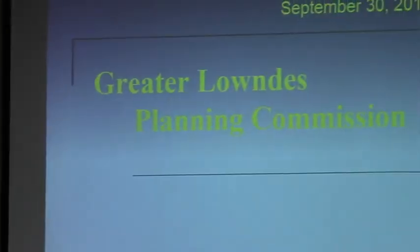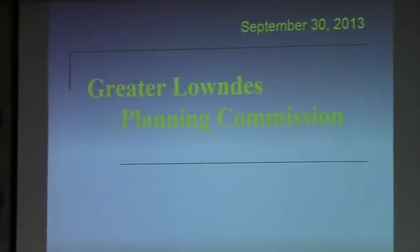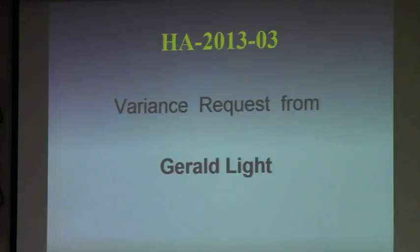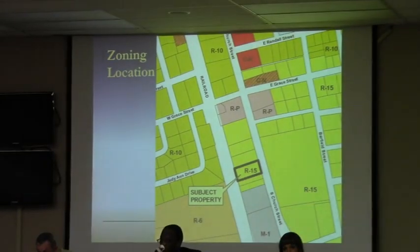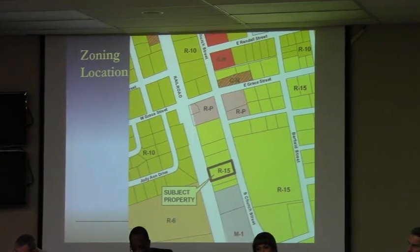Case number HA-2013-03. While Mr. Davenport's pulling up the multimedia here, this is a request by Gerald Light for variances from the City of Lake Harbor zoning ordinance as it pertains to accessory buildings and cumulative size thereof in residential property. The property is currently zoned R15. It is located on South Church Street and consists of a little bit more than a half acre of land.